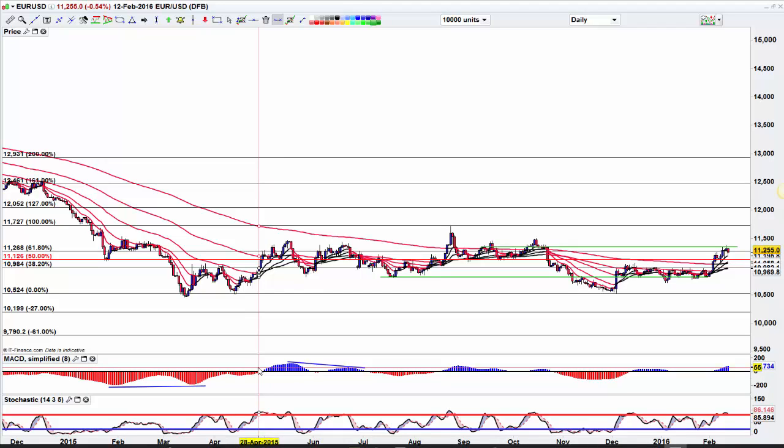Draghi speaking at 2 PM Greenwich Mean Time on Monday. So by that time we'll have had the Chinese data out of the way, we'll have had the euro session out of the way, and we will have seen how the markets are handling at that point in the day. So that point in the day is going to be quite crucial.